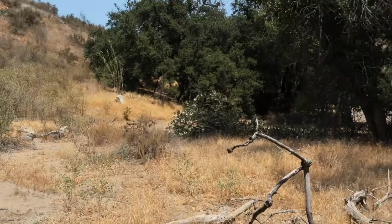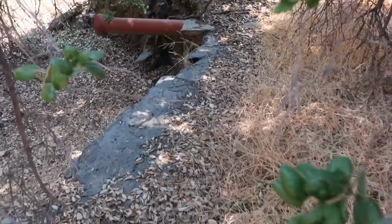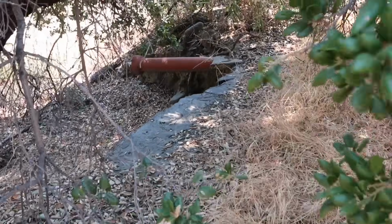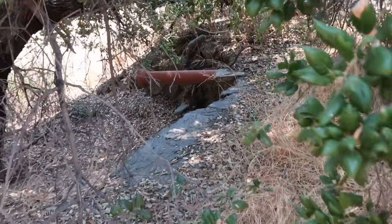How cool is that? A crazy drainage pipe that comes out of Crystal Lake. Nice. It's amazing, all this stuff is just sitting out here in the California sun. I'm just waiting for Pamela Voorhees to pop out at any moment. Right?